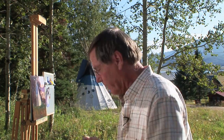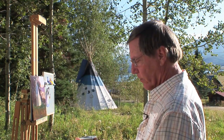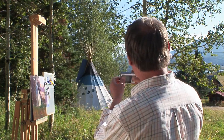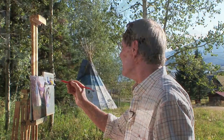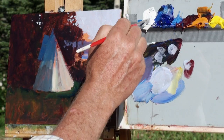Oh, now's a good time, before the light disappears any further, to get my digital camera out. And we'll take a photograph of this here. That way I'll have some reference material. It's a beautiful lake down there too, it's a state park. And we'll just put a little hint of that in there.